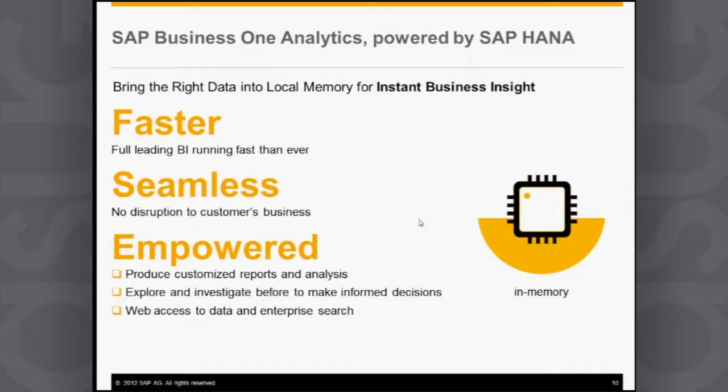Standard SAP Business One has business analytics tools, but they're based on that traditional mechanism of data access. When you're ready to take the next step, it's a seamless move to this new application. And it gives your employees a new level of empowerment so that they can go and build their own reports. They can build their own queries into the data without having to rely on external consultants or your internal IT experts. And of course, those tools also provide web-based access to your data and to enterprise search. I'm going to take you through and show you that in just a second.